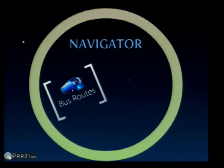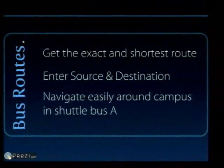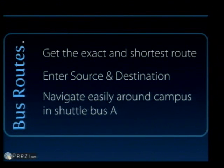So for now, we've just covered shuttle bus service A, and we look forward to including the services of B, C, D, and other public transport services. What we need to do here is just input the source and the destination where we need to go, and the algorithm automatically predicts the route you need to take, and it is the exact and the shortest route.